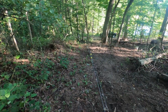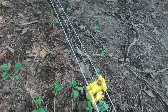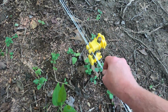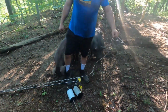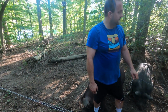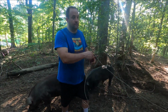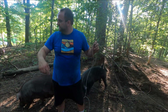All right, so this is the hill we just came up, and what we did was we moved the existing one over on this side, turned these insulators, and then ran the new wire on this side. Taking down the old, opening up a door for them to go through, and there's a lot of this wire because it goes all the way down to the charger. So I'm hoping I can just lift it up and they won't see it, and then they'll cross, and then we can finish running the lower strand.